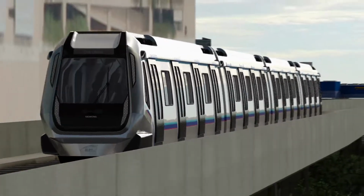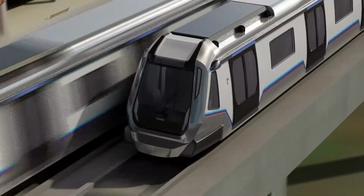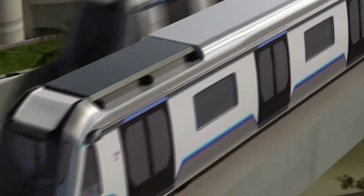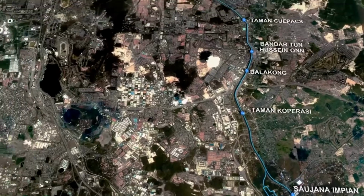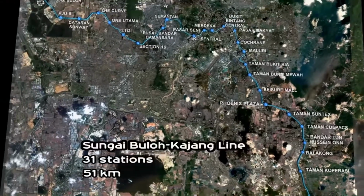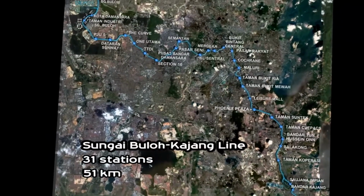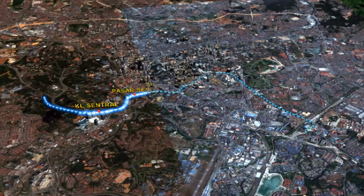The Klang Valley Mass Rapid Transit, or KVMRT, is a rail-based public transport that will become the backbone of the new sustainable transport system for the Greater Kuala Lumpur. The first line, which stretches from Sungai Buloh to Kajang, is 51 kilometers long with 31 stations. With no pre-planned corridors in the city for a network system, 9.5 kilometers of this line is being built underground.